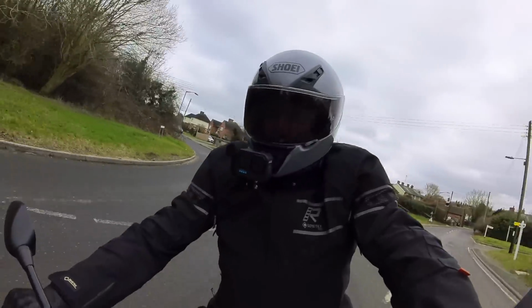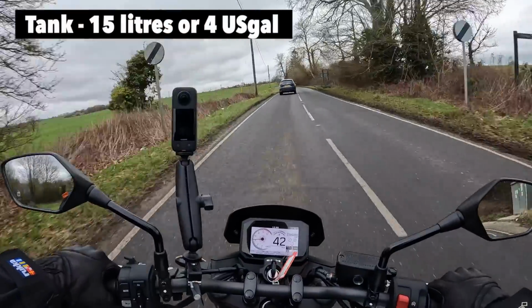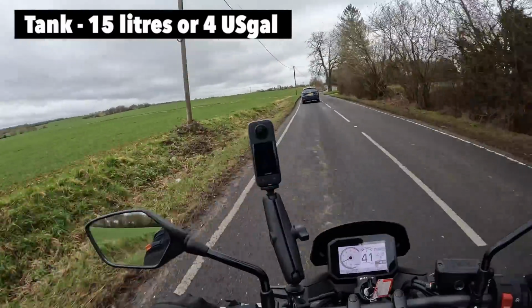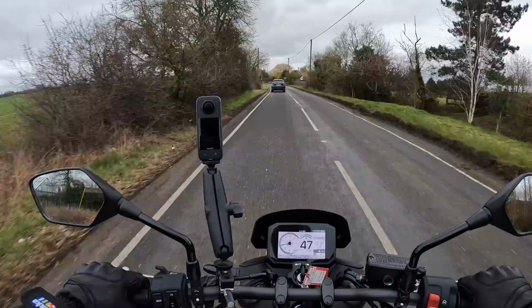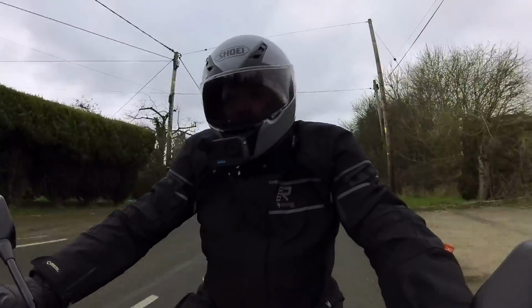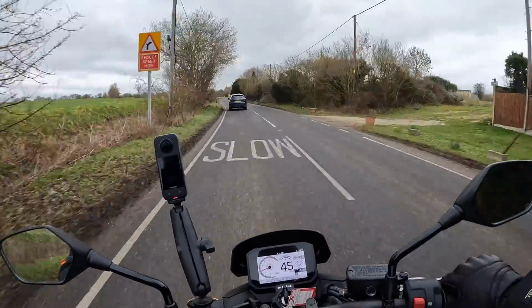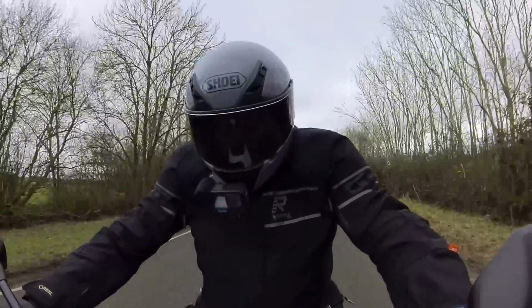What other things can I talk about whilst we're looking for somewhere to have a look around the bike? 15 litre tank, and with the fuel economy that Honda suggests, you should squeeze a couple of 100 miles out of this tank. Again, that's something for me to test longer term. In terms of the servicing costs, I'd need to have a look at that, but I can get some numbers to put into the main review. And there are obviously servicing packages that you can buy, so when you buy the bike you can buy a 3-year package.